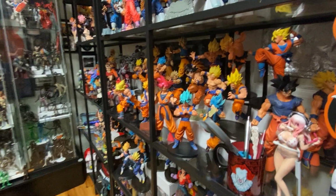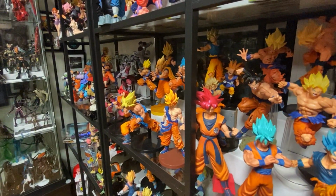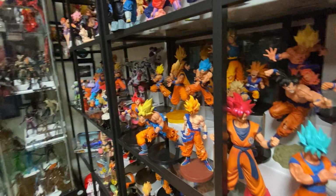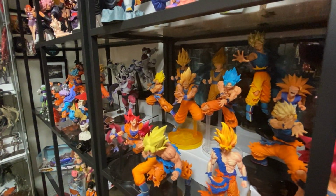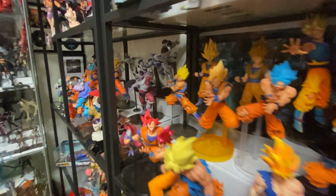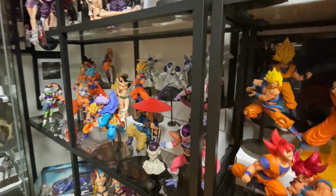I do wish GT villains would get some love. The movie villains. I mean, Janemba, of course, I just mentioned. But I'd love a big Garlic Jr. Dr. Wheelo. Lord Slug. There's a lot of them, actually, off the top of my head.